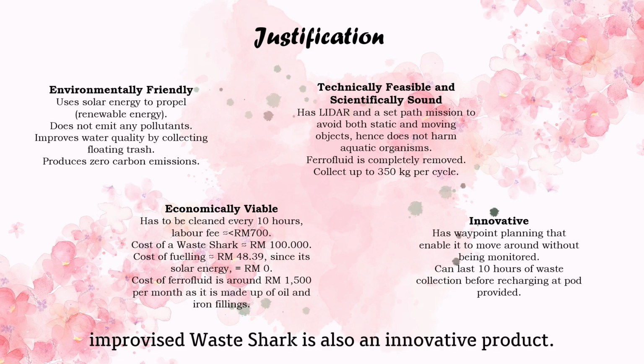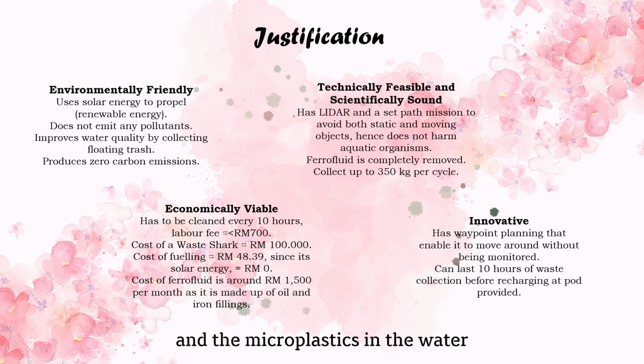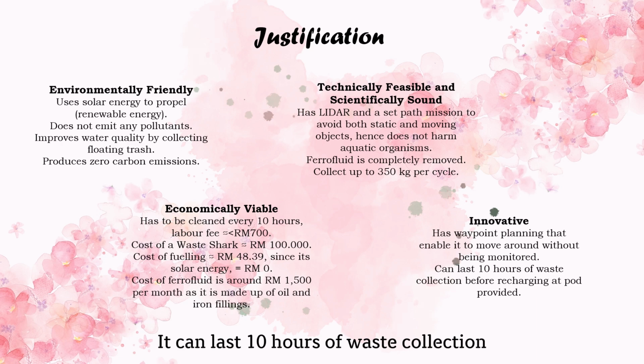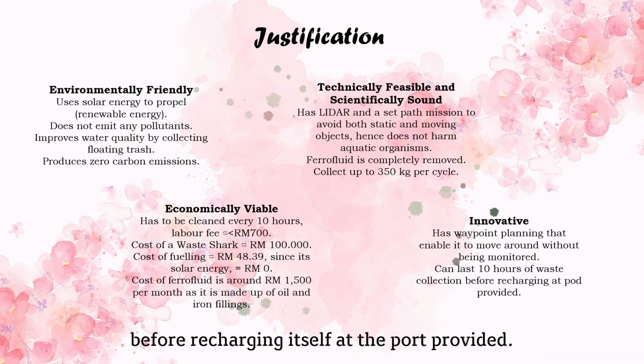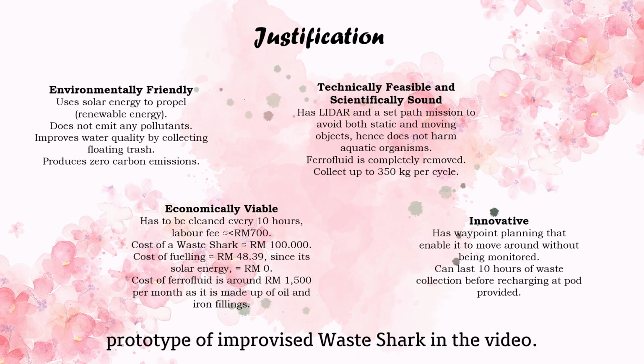Last but not least, the improvised Web Shark is also an innovative product. This is because the Web Shark collects trash that floats on the water surface and the microplastic in the water by using ferrofluid. And it was waypoint planning that enabled it to move around without being monitored. It can last 10 hours of waste collection before recharging itself at the port provided. Next, I will show the prototype of the improvised Web Shark in the video.